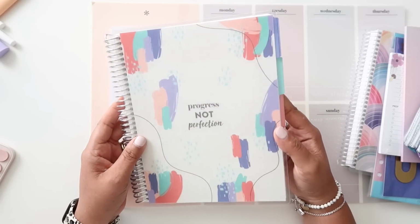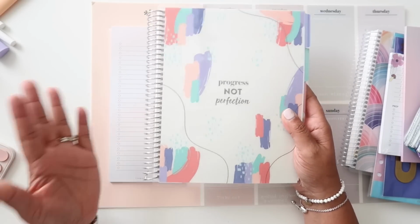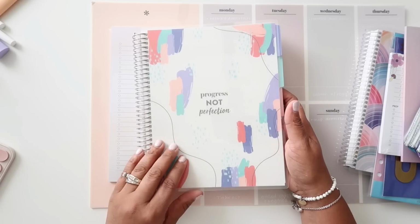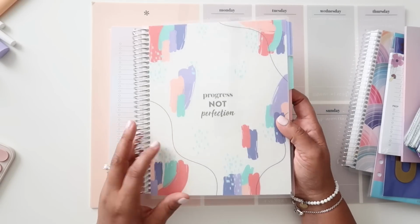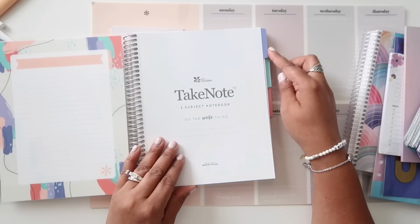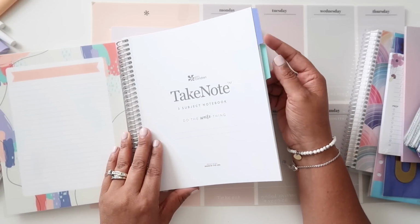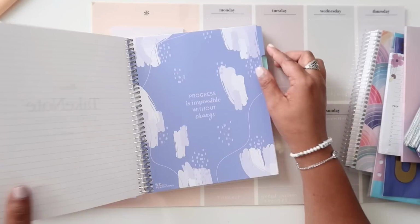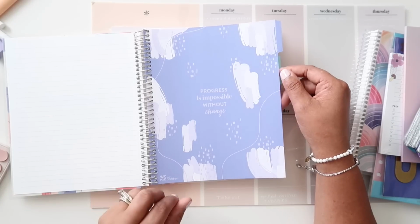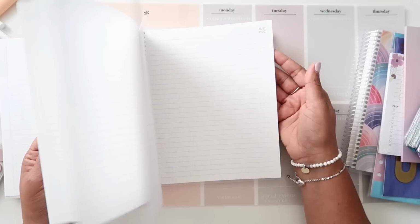Okay, next up we have a 3-subject notebook, which is honestly going to be perfect as a companion to the academic planner. So this has the Progress Not Perfection cover. I love this. It's so pretty. What I do think is cool is that these are not labeled for you. You could easily take a label maker and label the tabs however you want. They've just got a couple of decorative elements on each of the tab pages and a ton of notes pages.